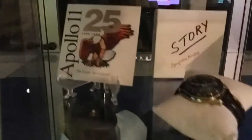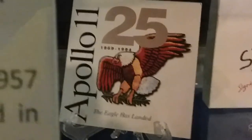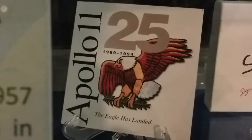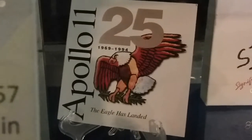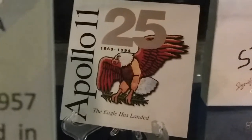There's some watches and some memorabilia. Clean room suits. I was actually at the 25th anniversary of the moon landing at Johnson Space Center in Houston, Texas. Boy, if I'd thought to film it, because Neil Armstrong and everyone was there.